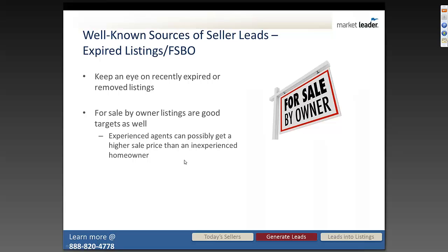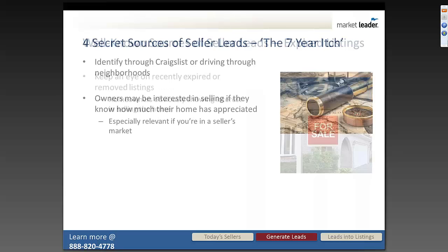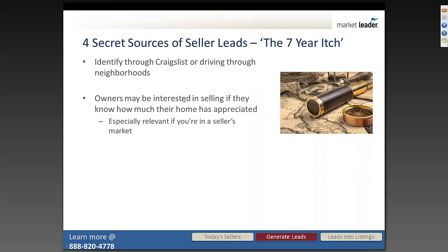Their end result is to sell their home and probably get into something different. How can you help them or influence them to make the right decision? So use some of that relevant content, like expired listings. We know how to get our hands on expired listings. These are homeowners. These are gold. We know these homeowners have actually raised their hand in the past and been interested in putting their home on the market. Now, how can you take it to another level and provide enough content to help them reach that decision?